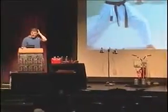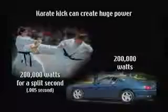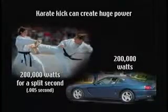Okay, so let's think about that. Was that a lot of energy or a lot of power? Well, the only thing he did was lift up his foot and put it down. That's not much energy. I can do that, right? Now, if you put it down really quickly, it really doesn't take a lot more energy. It takes a lot more power. And how much power did Maxim create? We're not positive, but it's somewhere between 100,000 watts and 200,000 watts.